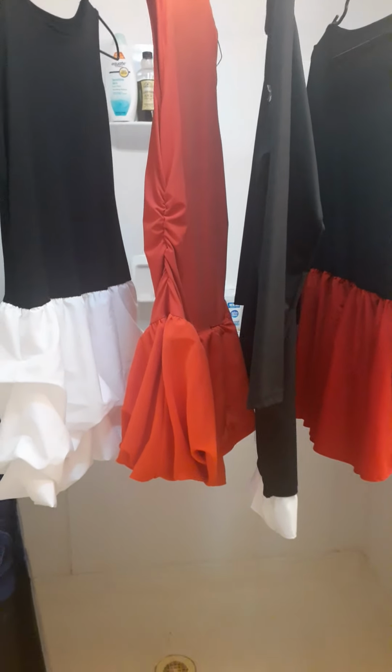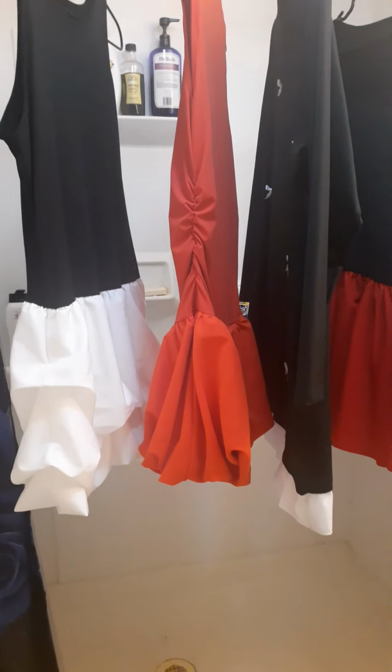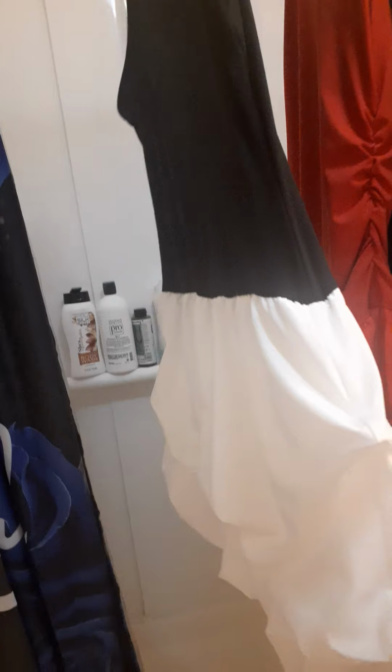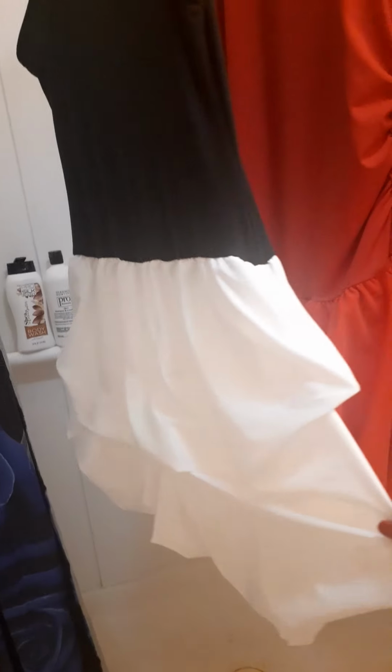I just got through washing my dresses that I got from Shein. They're so cute. They're called bubble dresses. So I'm going to show them to you. I'm going to try the all fit, which I was always surprised because I wasn't sure that they were going to. But this is a black and white one and has a bubble bottom.